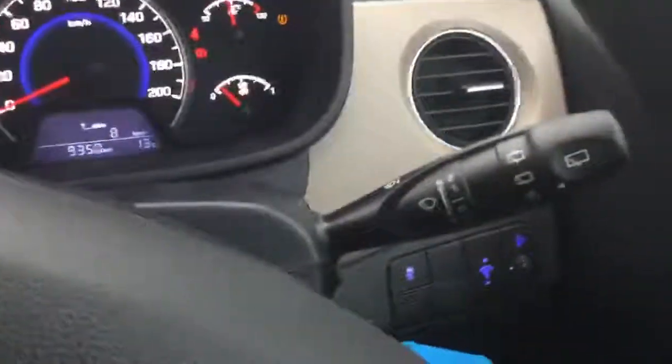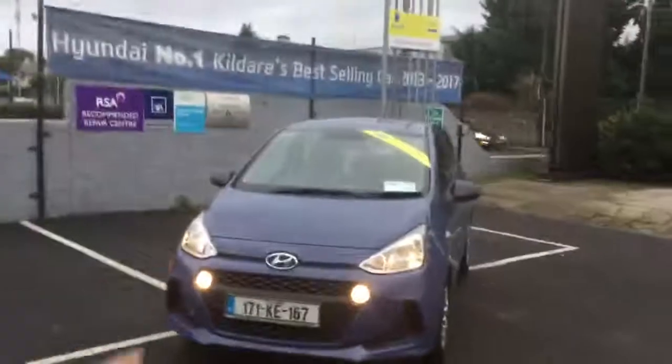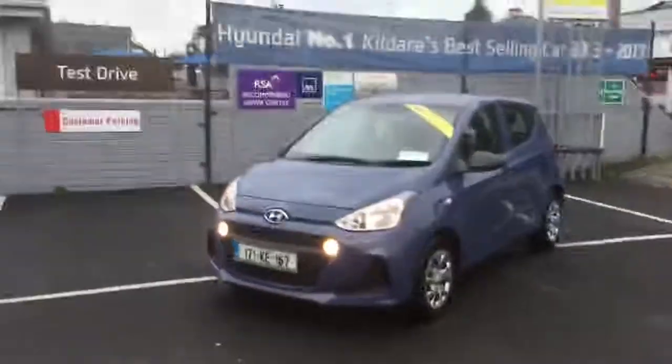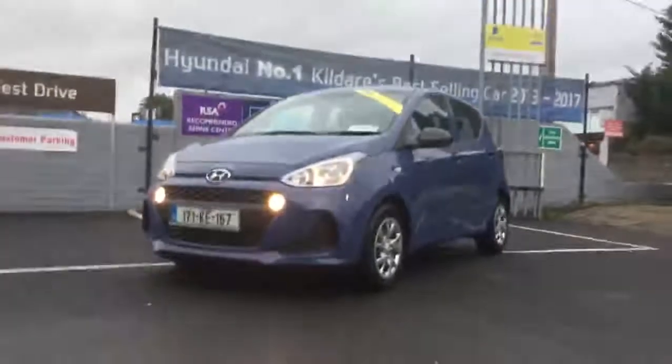Lights in through here, wipers in through here, and overall again, as you would expect, this car is in excellent condition throughout, and as we saw, two-tone effects all the way through the interior, including door cards, seats and along the dash as well. So, as we were saying earlier, Hyundai is the number one selling car brand in Kildare for 2013, and there's a reason for it, as I was saying earlier.